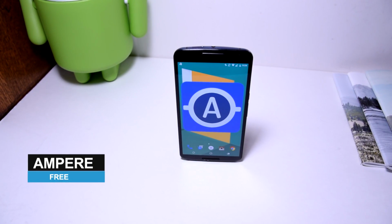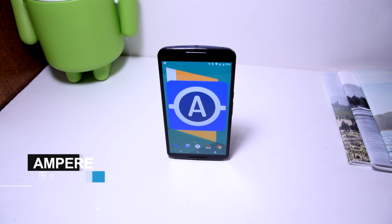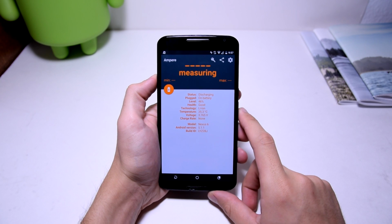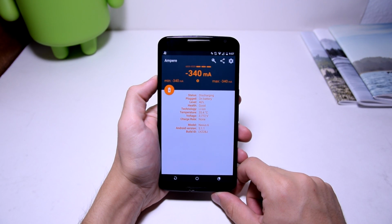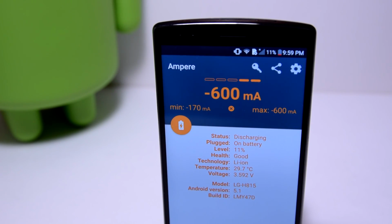So in order to do this, you need to download Ampere from the Google Play Store. It's free, no root needed, and all it's going to do is measure the charging and discharging current of your battery. So first, open the app, and it will measure your discharging rate automatically. My device was discharging between a rate of -240 to -410, which is not too bad. Your numbers could be different, and these numbers tend to change a lot in size.